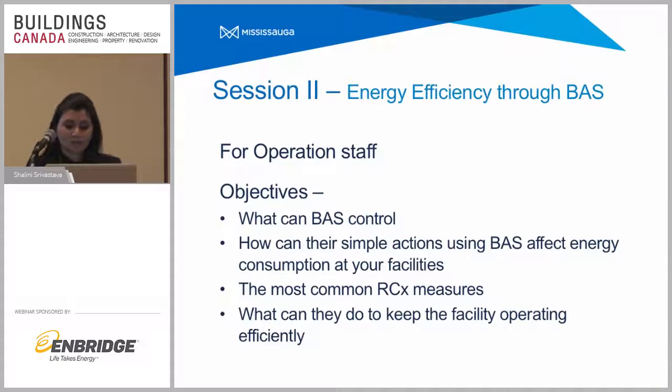The objective there was what all can BS really control, and how their simple actions can make a huge difference. Like simple things, like what Stephen already mentioned: how much does a simple 1 degree raise cost the city in terms of dollars?